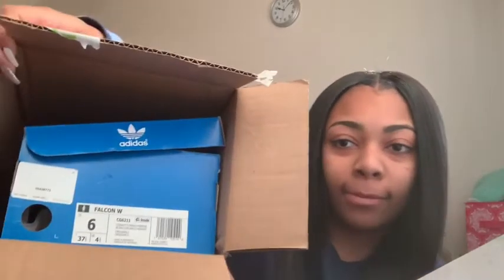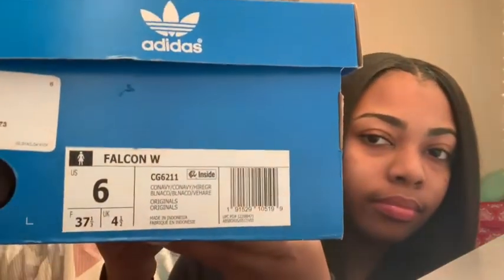All they have is my address stuff right here. Everybody knows, if you know me, my favorite brand. So that's the shoes I got. Size 6. It's crazy because my feet are small, but in different shoes I wear a different size. But yeah, that's it. Small box. And it's an Adidas Falcon, size 6. These are the ones that I wanted a long time ago, but they didn't have my size at Journeys, and they got new ones during the summer.